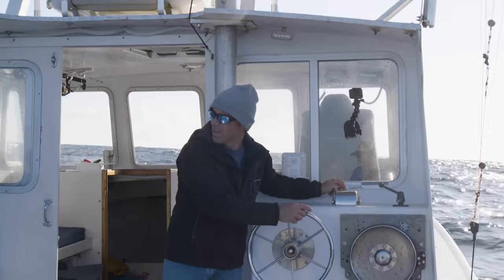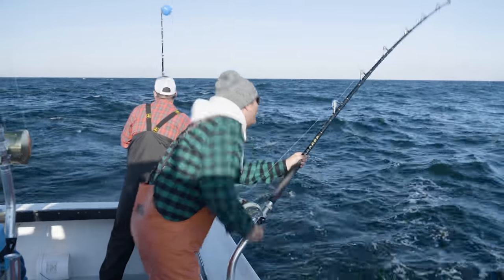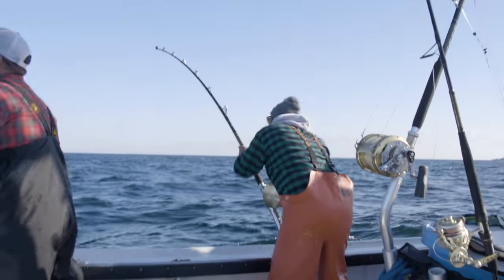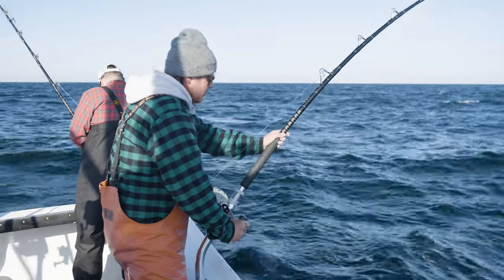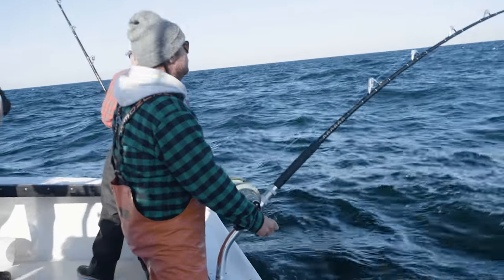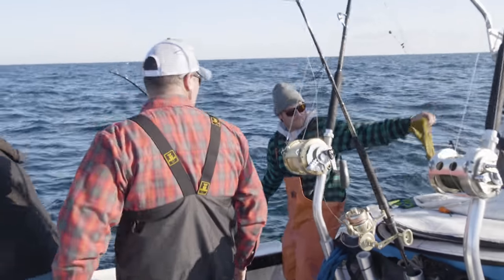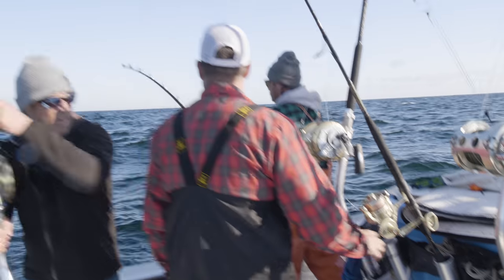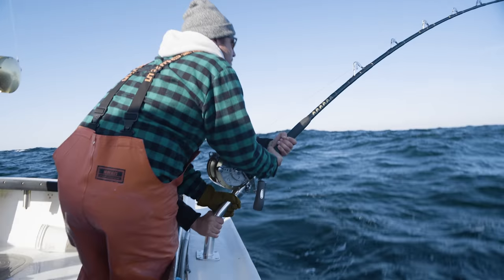Your drag's still way down, Taylor. Get this out of the way, then we're gonna move the rod back. You think it's a good time to move it? You get the drag way back. You ready?